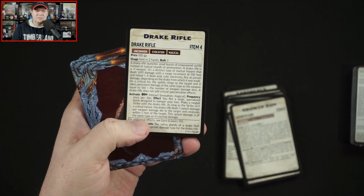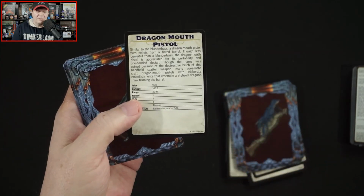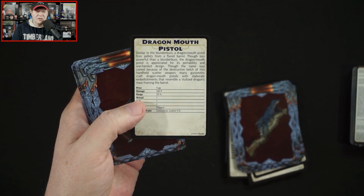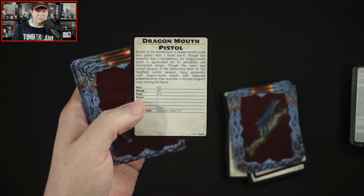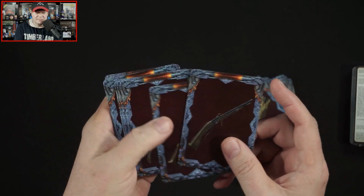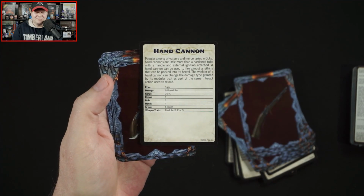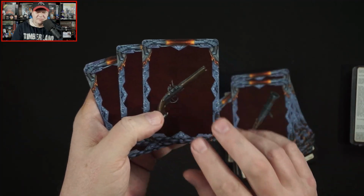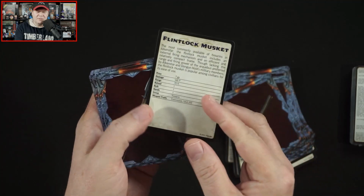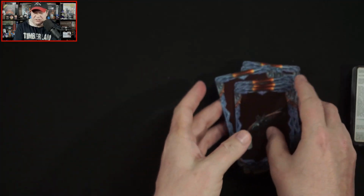We've got the Drake rifle. The Dragon Mouth pistol. Similar to the blunderbuss, a Dragon Mouth pistol fires pellets from a flared barrel. Though less powerful than a blunderbuss, the Dragon Mouth pistol is appreciated for its portability and one-handed design. Now that looks kind of like a blunderbuss almost, but it is a hand cannon. It's like kind of standard pistol there. Flintlock pistol. There you go. Flintlock rifle. Oh, flintlock musket. So just to give you an idea of some of those. Let's take a look at the other deck as well.